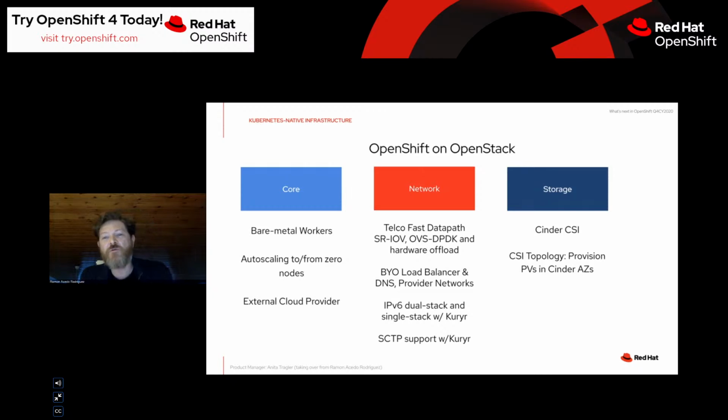More things. On the network side of things, as I said, part of our focus now is covering telco use cases, and we're starting by adding support in fast data path with SRIOV and OVSDPDK, and hardware offload. How does that work? Essentially, we are allowing pods running on virtual machines that run on OpenStack to use SRIOV, with the SRIOV operator, and the same for OVSDPDK.